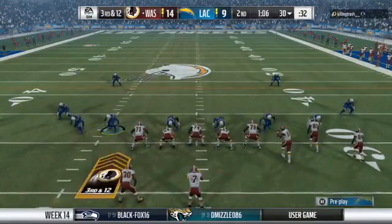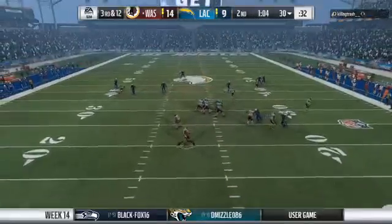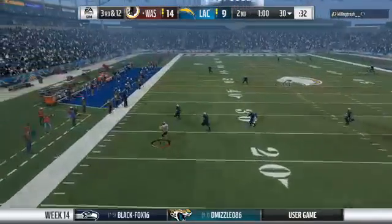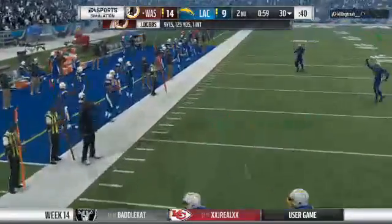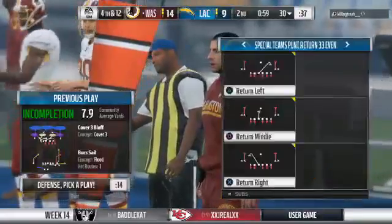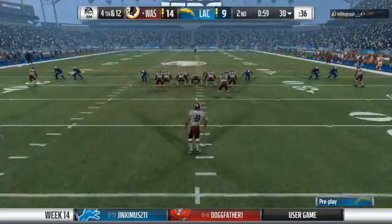Here's Dobbs to throw. He steps away to his left. And incomplete. He had nowhere to throw, so he just tossed it away. But that brings up fourth. Well, no second guessing the call here.